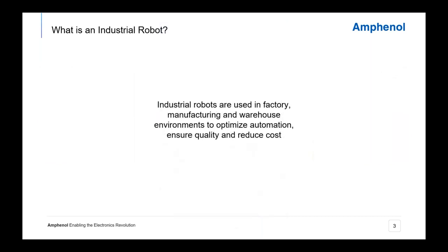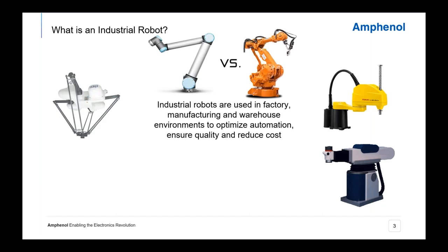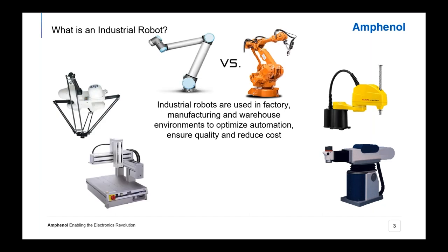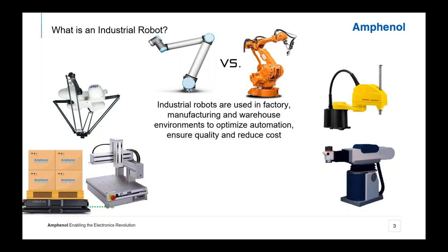Industrial robots are highly specialized and typically much more robust, powerful, and capable. Many are fixed robots and belong to a variety of different types for various special kinds of applications. And some have the freedom to move around autonomously, such as those found in warehouses, moving skids of product from one location to another. In all cases, these industrial robots are designed and programmed to optimize automation, ensure consistent quality, and reduce the overall efficiency and cost of an operation.